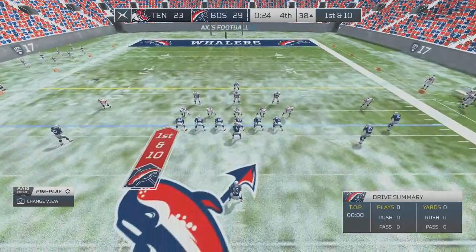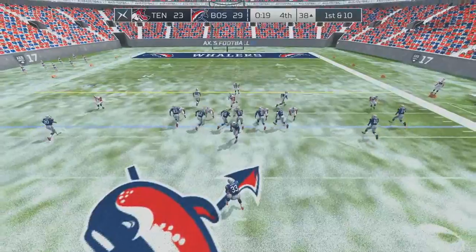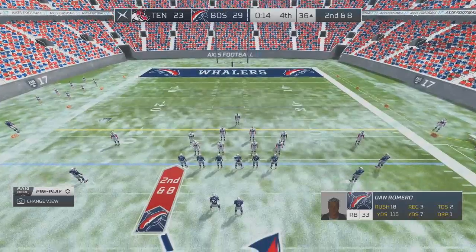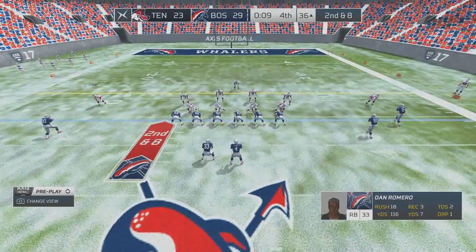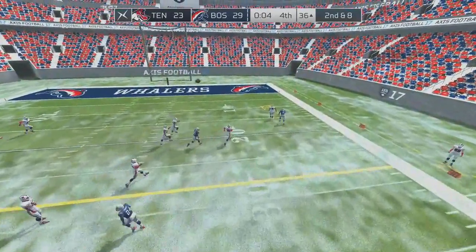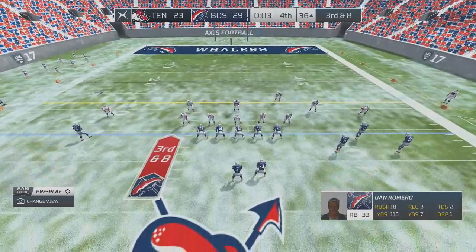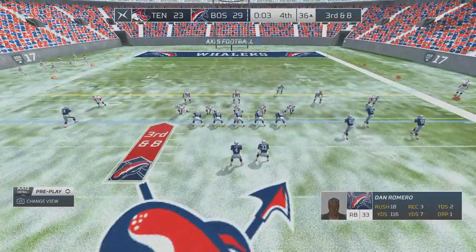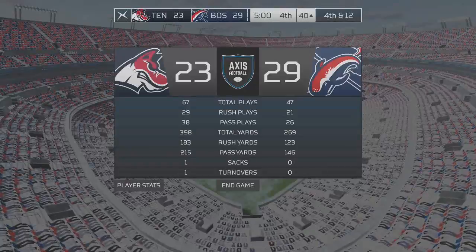That will move the chains. Huge play here, Dave. Nearly broke it wide open. They've got the makings of a fantastic drive here. Second down. Set. He drops back. Sends a pass way downfield along the sideline. And they can't connect. Incomplete. The handoff is taken by number 82.